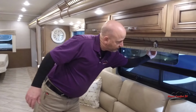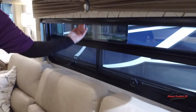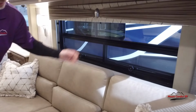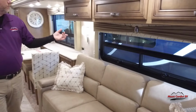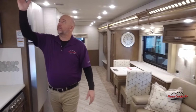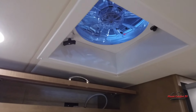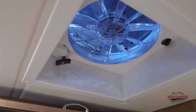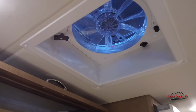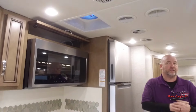Our window shades in here, they're hidden up in here, but you're going to see that the windows have both a blackout shade and a daytime shade that you can still kind of see through. These windows are frameless windows. They do crank open, so you can have them open, get some natural breeze. Right above us, we have a fantastic fan right here. That's a big time negative pressure fan, so you open a couple of windows in here and you open that fan, you're going to get a nice natural breeze if it's a nice day, or if dinner gets a little too done, you can get the smells out of the coach very easily.